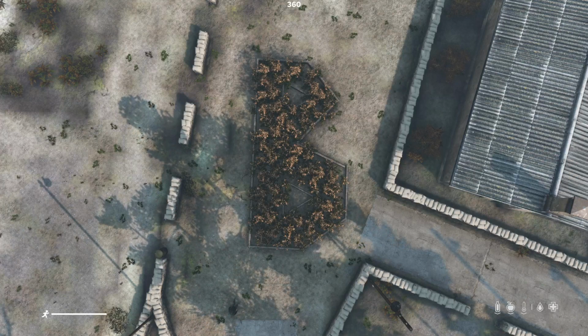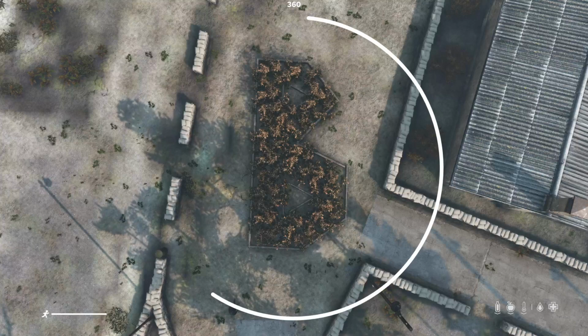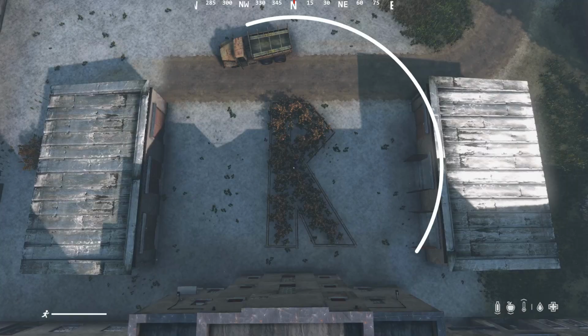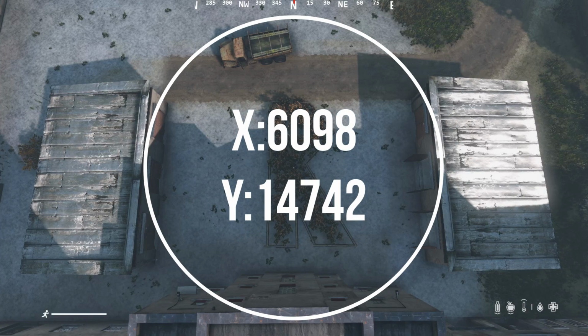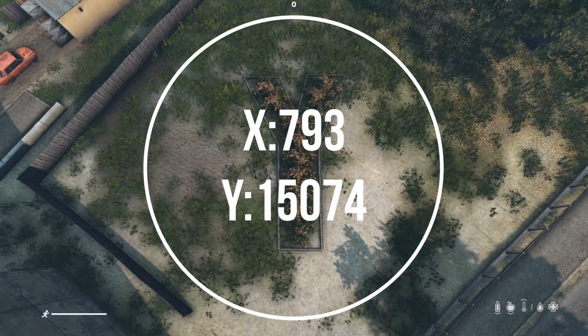Now I'm gonna show you some of the big letters that are spread out. First one was the R at the lighthouse. Then there's this B at the military camp by the crater. Behind the police station in Portland you can find this big R. And over in North Haven we have this big Y.